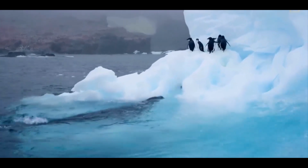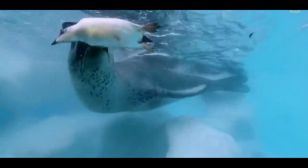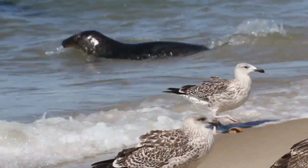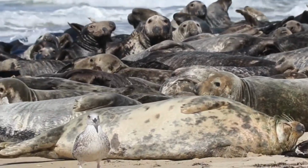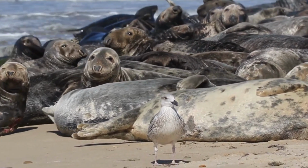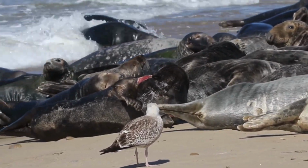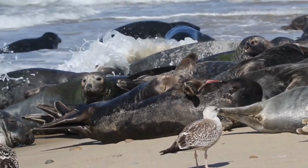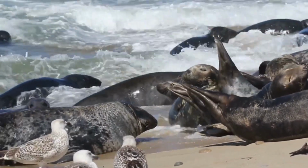Seals have a diverse diet and will eat a wide range of food, including fish, crustaceans, and even birds and small mammals. Despite their aquatic lifestyle, seals must come onto land to rest, mate, and give birth. Seals are threatened by a variety of human activities, including hunting, habitat loss, and pollution. Conservation efforts are underway to protect seals and their habitats.